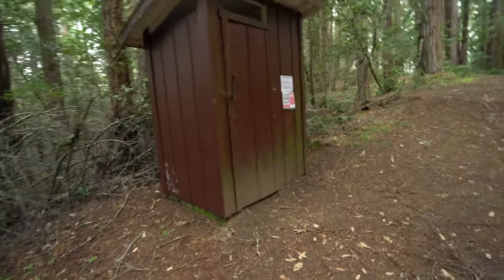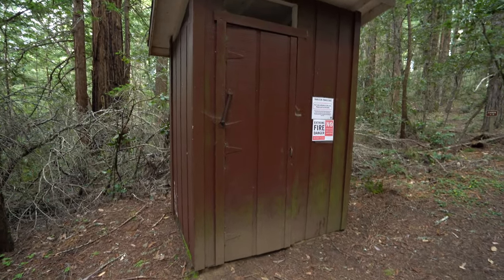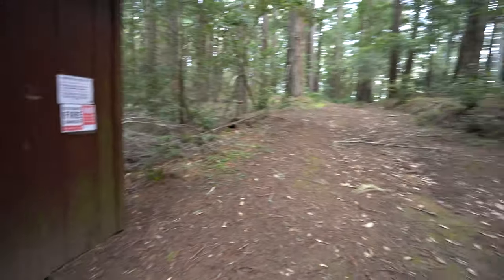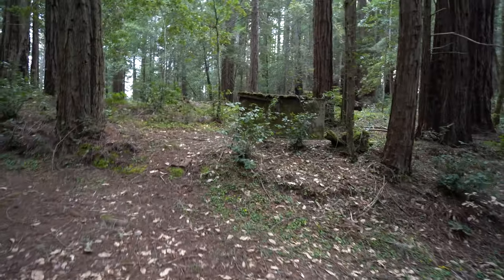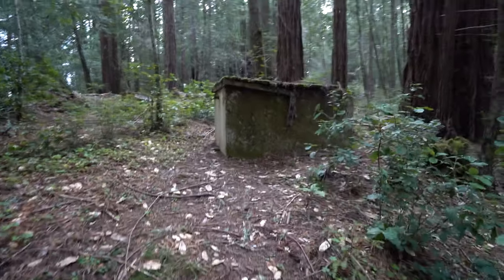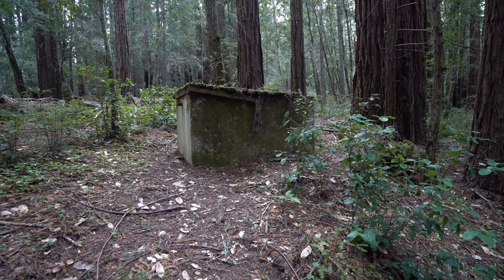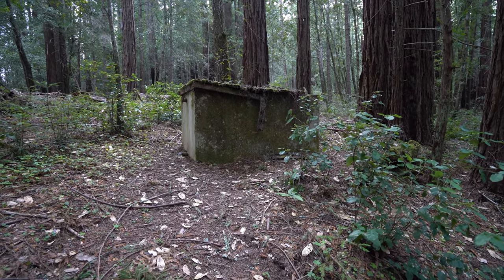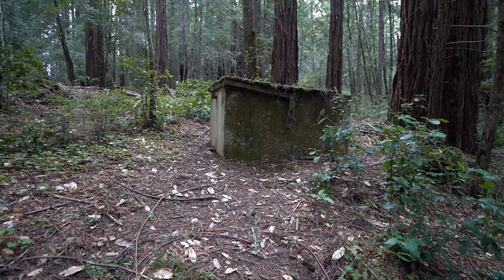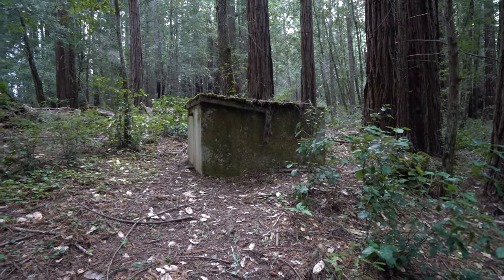And here's the privy I was telling you guys about. Nothing fancy, but sure beats digging a hole and squatting over it. That's for sure. Not sure what this is. I don't know if it's a storage thing, or if anybody knows what that is, feel free to put that in the comments. I'd be very excited to know what that is. Looks like there's a pipe down there that goes into it, at one time, or still does. Very interesting.